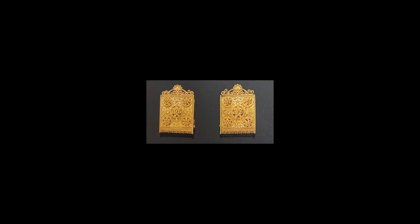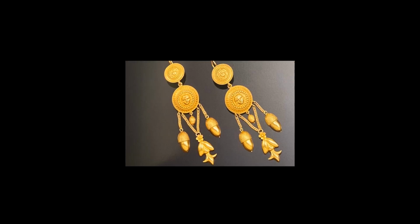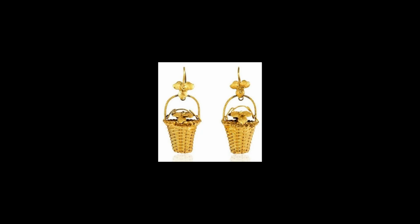The archaeological revival supplied endless sources of inspiration in the form of inverted drops decorated with granulation, rosettes, openwork, Greek keys, and many others. In 1870, novelty earrings took the form of insects, fish, flowers, lizards, baskets of flowers, and bird cages.